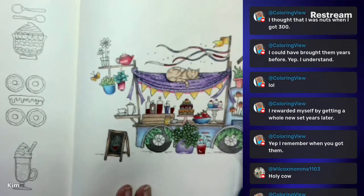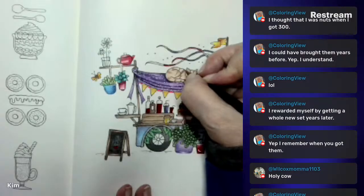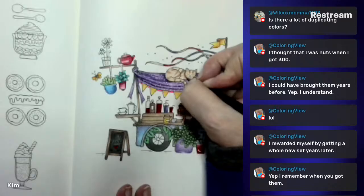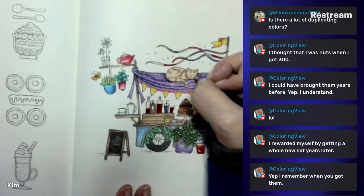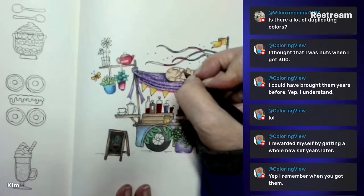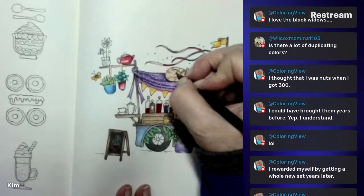And then they came out with, was it 280 or 260 or something? And then they came out with the 300, and then they came out with the 520. It's like, I do not have the 520. I do have the 300 one. I do have the 240. I do have the 180. I got colors coming out my yin yang over here.